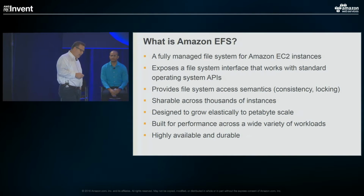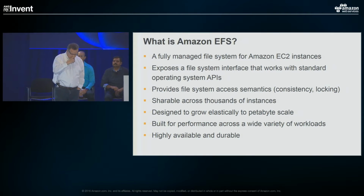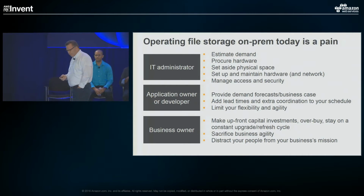It's very highly available and durable, and when you create a file system, it exists in 3 availability zones, and we'll talk about how that benefits you from a durability point of view.